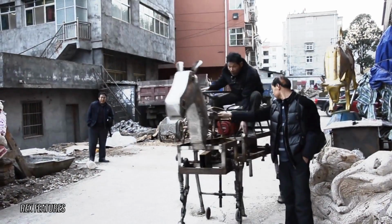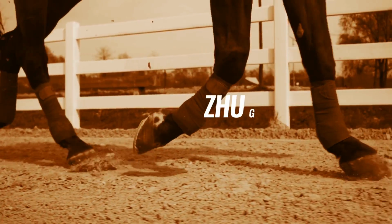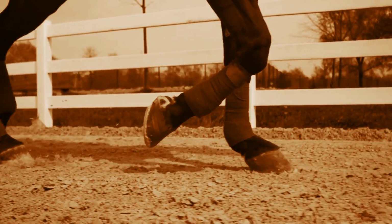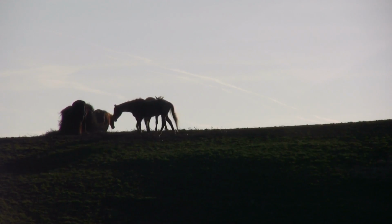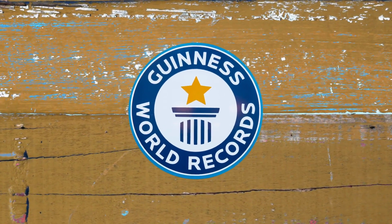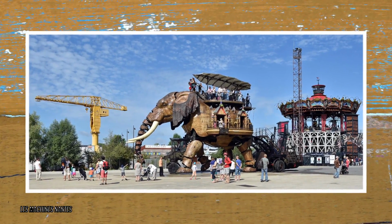DAOCHENG was inspired by ZHUGE LIANG, a Chinese leader who ruled nearly 2,000 years ago and who is credited, whether truthful or not, with creating the first mechanical horse all those years ago. At nearly 5 feet high and 550 pounds, DAOCHENG's built a hefty device for the record books, something that stands alongside the mechanical elephant and homemade helicopter he built previously.